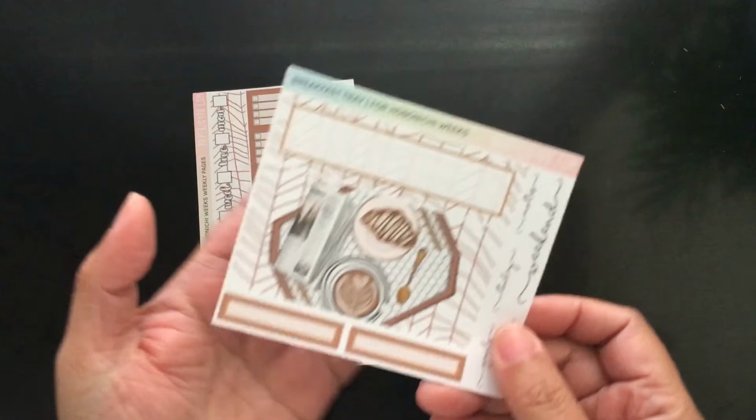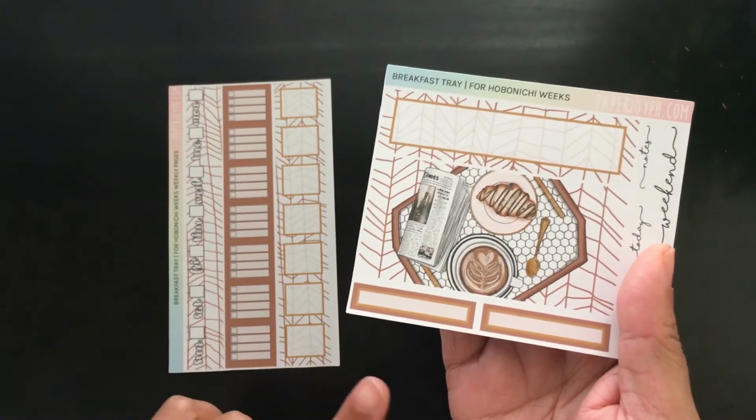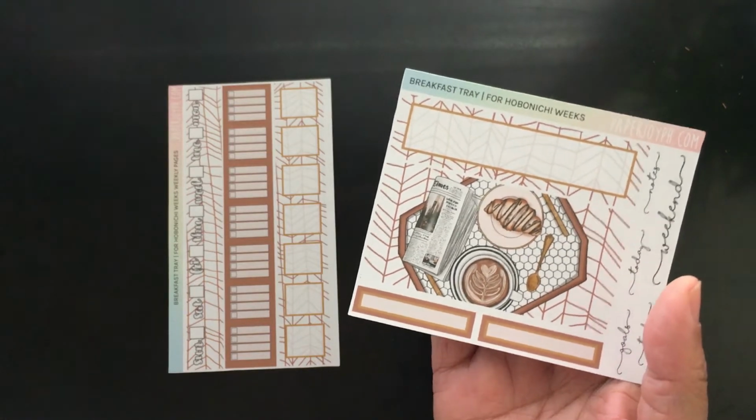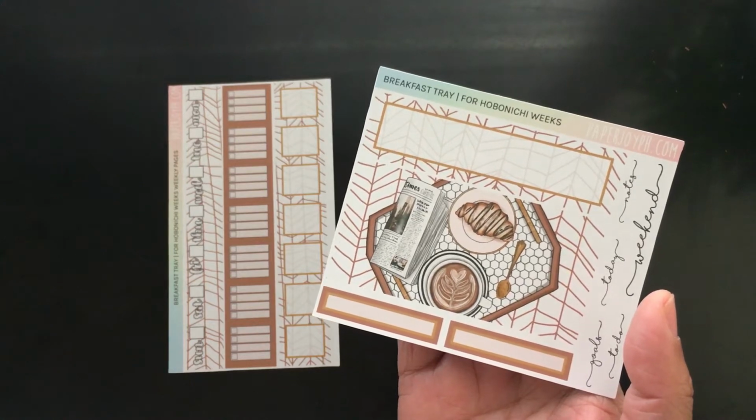Next, we have kits in matte paper, and this is the first one. So this is the breakfast tray. First page, second page. Oh, love how that is. And then breakfast tray literally has a tray with coffee, a croissant, and some newspaper.